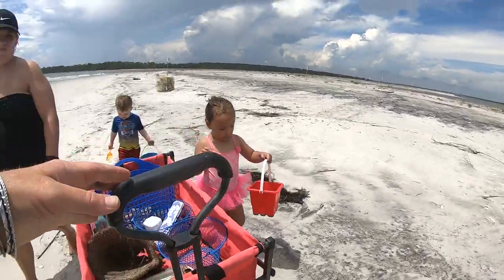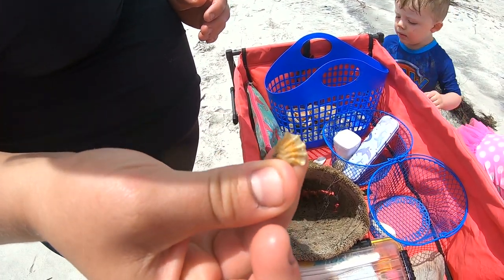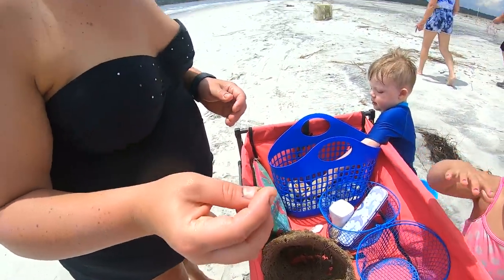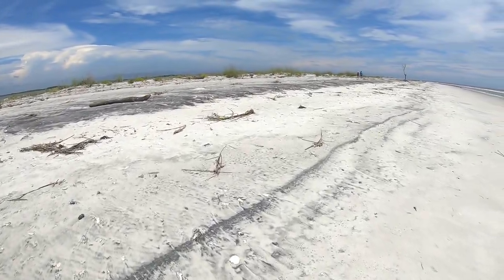Huh? What you got? Isn't this like a little kitten's paw? It is, looks like. Cute. I thought that's what that was. We don't find those a lot here.